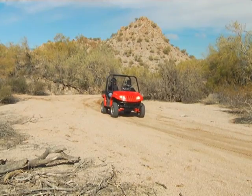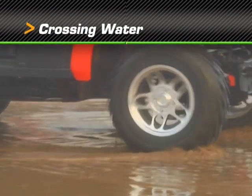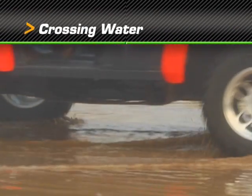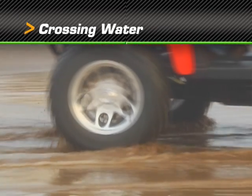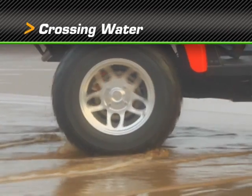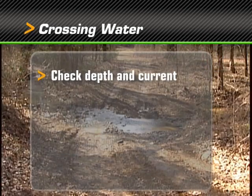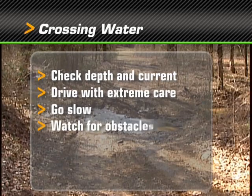Never drive this vehicle in fast-flowing water or water deeper than the floorboard. When crossing water, the tires add flotation to the vehicle, which reduces traction and control. Always check the depth and current of the water. Drive with extreme care, go slow, and watch for obstacles hidden under the water. And make sure there's a safe way out of the water on the other side.